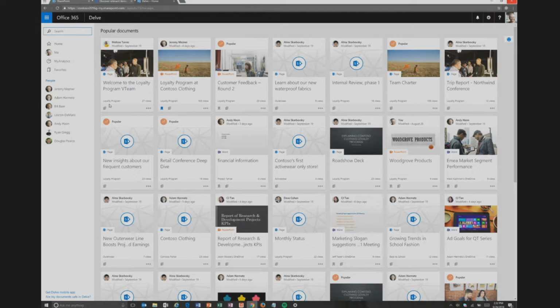So we're going to create a Ruby board. And a board is basically, from the Delve interface, a way to collect the different assets that you're discovering so that you can come back to them, share them as a group to other people. And so we'll just start doing a Ruby board.